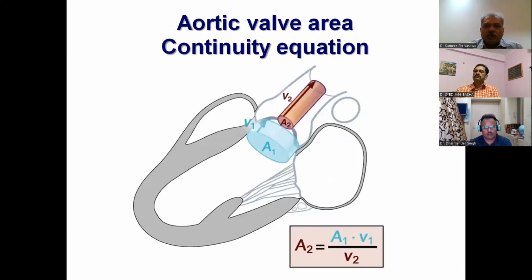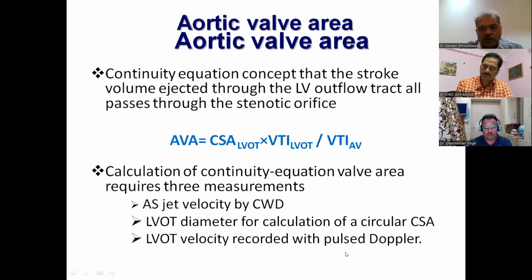Now, this is how you calculate the aortic valve area by the continuity equation. Whatever comes in has to go out. So if you have the LVOT diameter, you can have the velocities across the LVOT. If you have the velocities across the aortic valve, you can calculate the aortic valve area. So A1 V1 is equal to A2 V2. If you don't know any of the parameters here, we don't know the aortic valve area. So what you have to do is A1 V1 divided by V2 is your area.